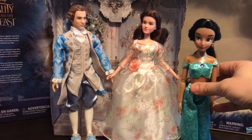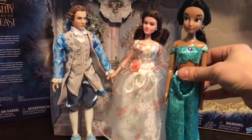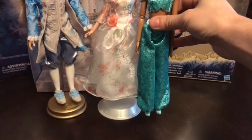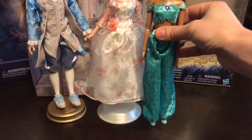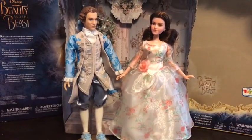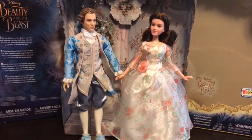To do a size comparison, this is the Princess Jasmine doll from the Disney store, where her legs would actually hit the top of the stand. The Belle and the Prince dolls, sorry about that, guys, both of them don't hit the bottom of the stand.